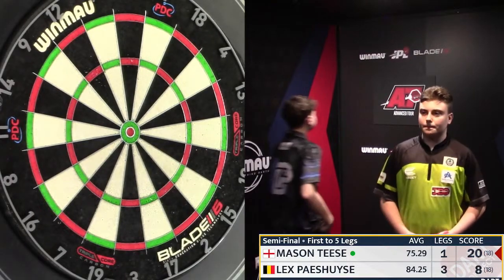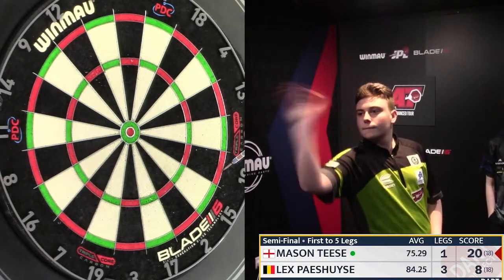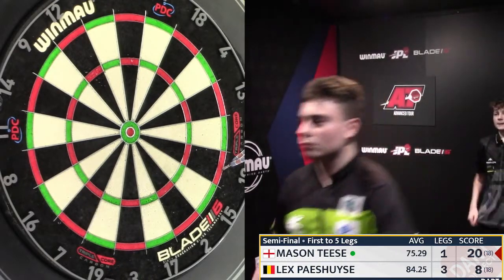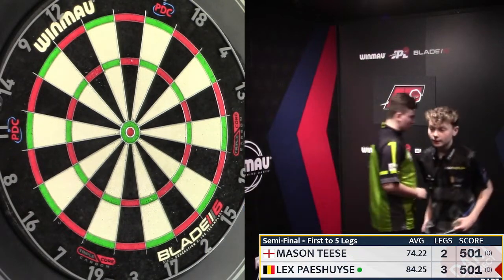A reprieve perhaps. Double 10. Trusty double 10. Lovely marker. Utilises it perfectly. And it's 3-2. We've got a game in our semi-finals.